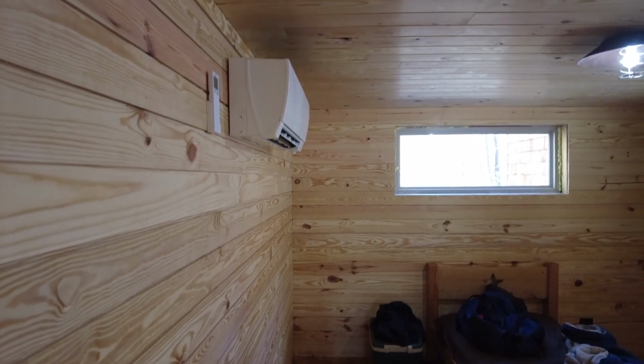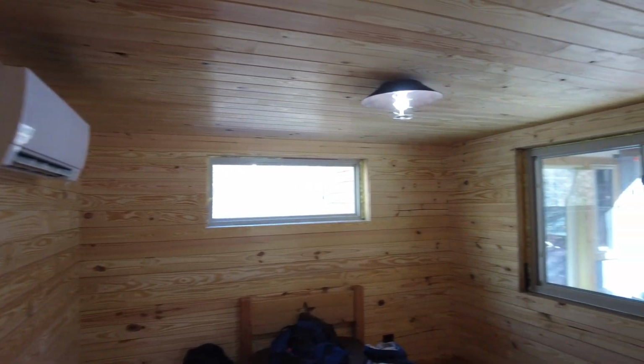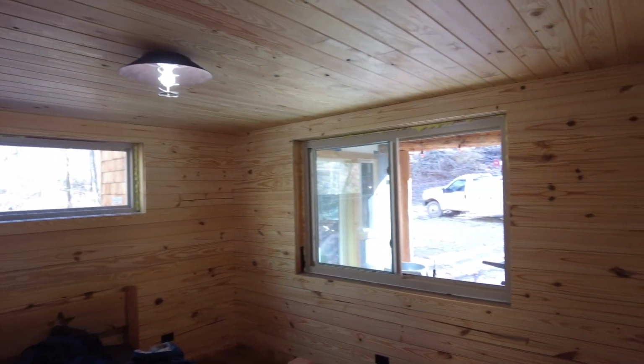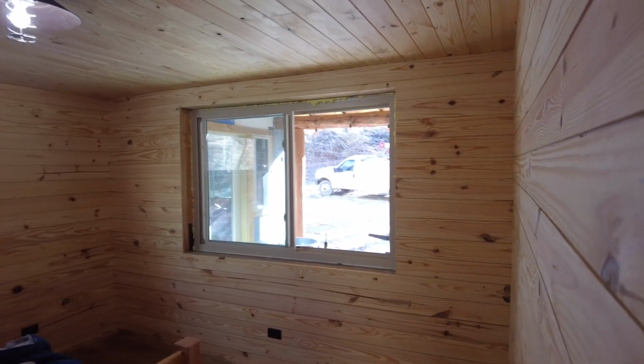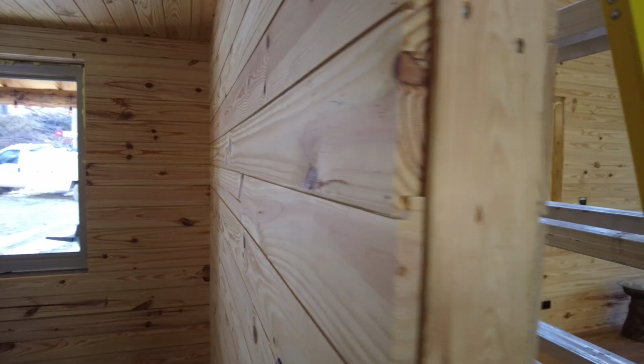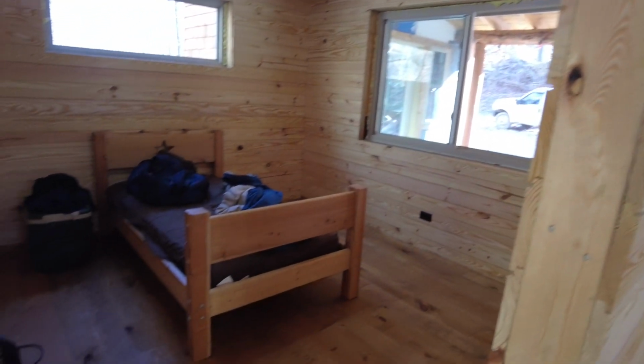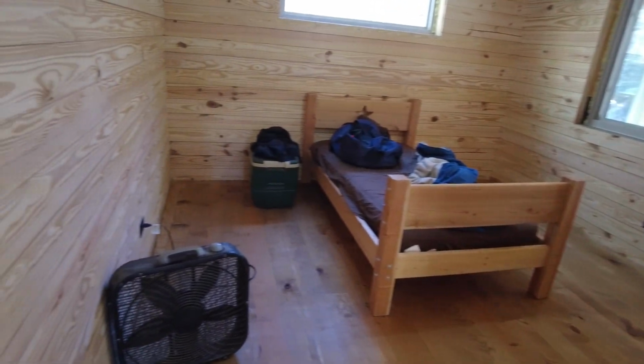All of the bedrooms have their own mini splits. This light, if you'll remember, I made in one of my videos, so that's been installed. A little bit of trim, things like that left, but these bedrooms are just about done. They'll need a door. That's an important part of a bedroom. Tully was staying in here this trip.